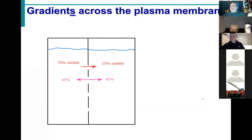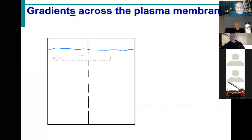They don't have to just use screwdrivers to poke holes in the plasma membrane to get things to go from one side to another. But that is also how things get a little bit trickier. Because in this case, and let's go ahead and cheat a little bit, and I will do that, and that, and that. If instead this side was 75% salt, sodium chloride, and this side over here was 15% sodium chloride. Now, obviously, if I just poked holes in the plasma membrane, then just like we saw before, you would have 45% on one side and 45% on the other.